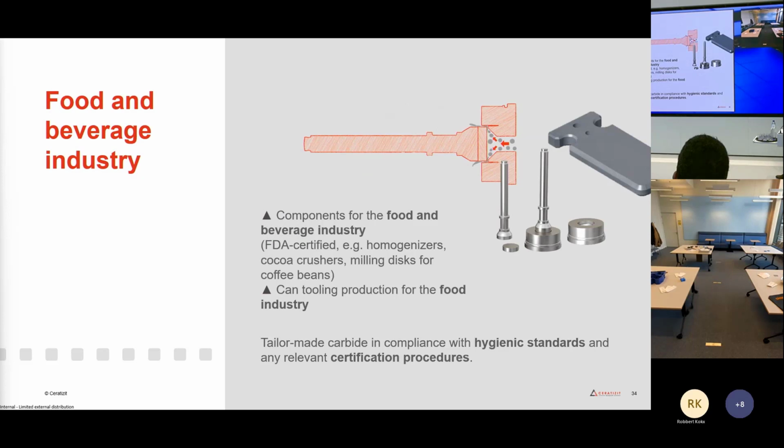Okay, here are some examples for the food and dairy industry. As you can see in the red picture, they call them the homogenizers, and it's mostly used in the milk industry. That means that you have the steel body with a brazed tungsten carbide part on front, and also the seat, so the right side, is also from tungsten carbide. And there is a small space between the body and the seat, and under high pressure, the milk is getting through it, so all the fat molecules will be reduced, so you get the homogenized milk. It's a system we want to use. Everybody wants milk without fat, so that's the way to make it happen.